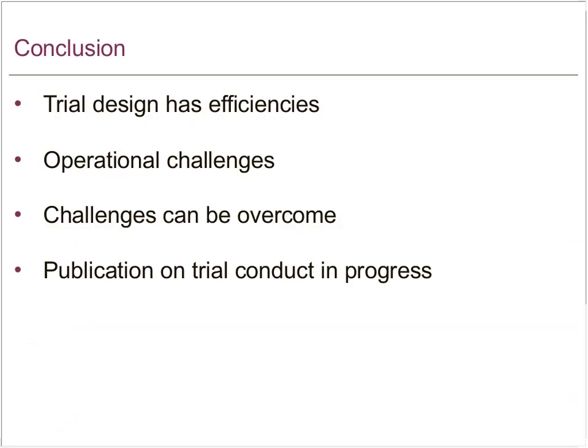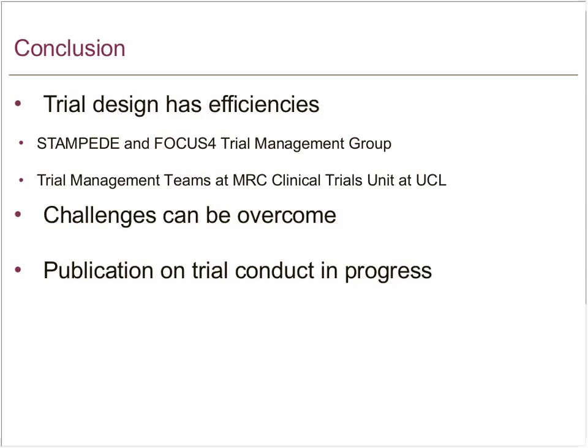Just to conclude, I hope we demonstrated there are a number of efficiencies linked to this trial design, but there are operational challenges that need to be kept in mind. We think these challenges can be overcome, but we encourage all trialists to consider this trial design while being very mindful of the challenges ahead. And as I said, we have a publication in the pipeline that hopefully will be out soon.